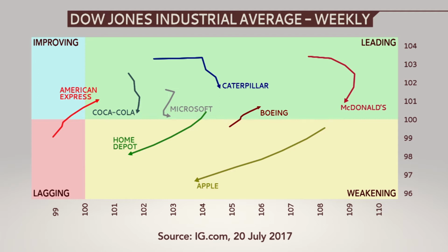Bottom left, just to finish, is the worst place. This is on the left-hand side of 100, therefore underperforming on a relative basis, also with poor upside momentum. So these are the bad things getting worse. So we're not looking at that. We're looking over on the right-hand side here.